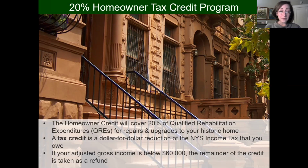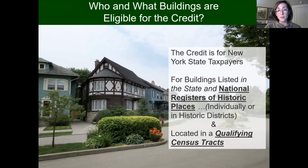A tax credit is a little bit different than a tax deduction. It's a dollar for dollar reduction in the amount of New York State income taxes that you owe. So it's a reduction in your final tax bill, whereas a tax deduction is a decrease in the amount that you are taxed. So if your adjusted gross income is below $60,000, then what'll happen is the credit will be applied to your final income tax bill, but the remainder will be taken as a refund. So there are a couple different ways to claim this credit. There are some eligibility concerns, and those are things that we definitely want to talk about, because this is how you'll enter into the program and apply for it.